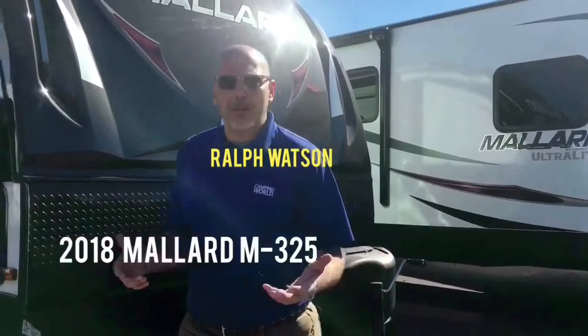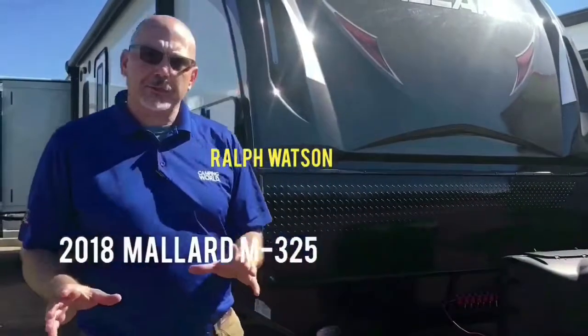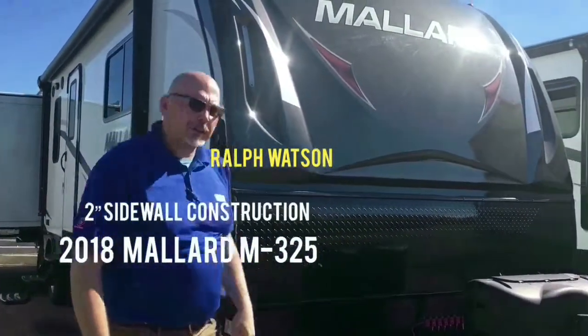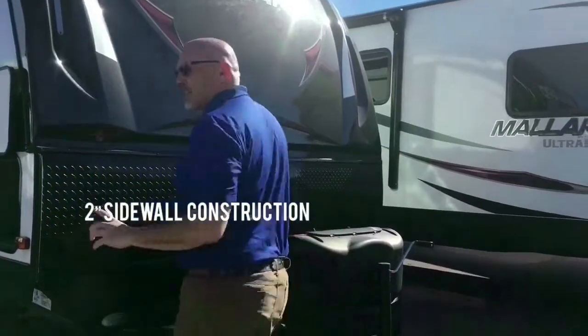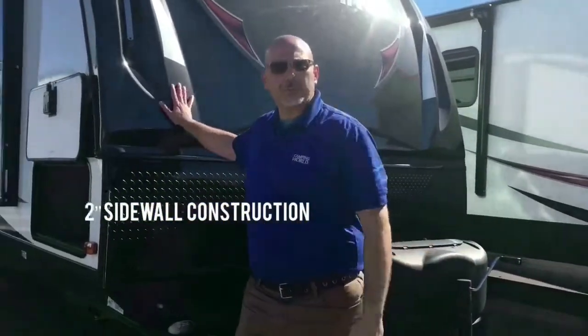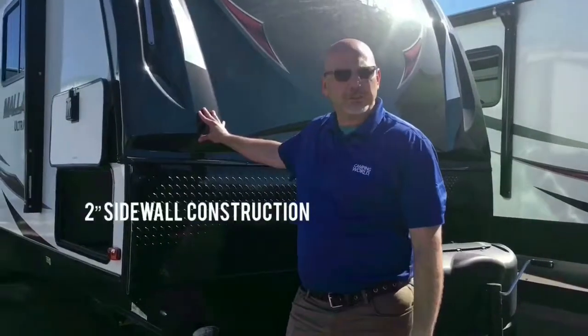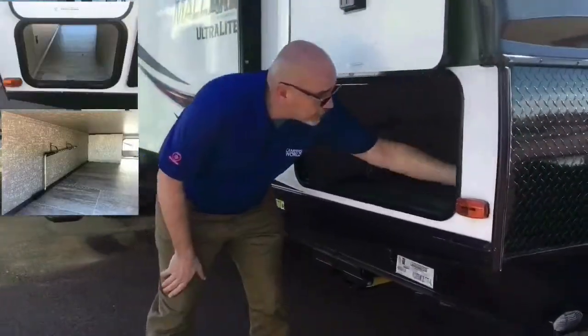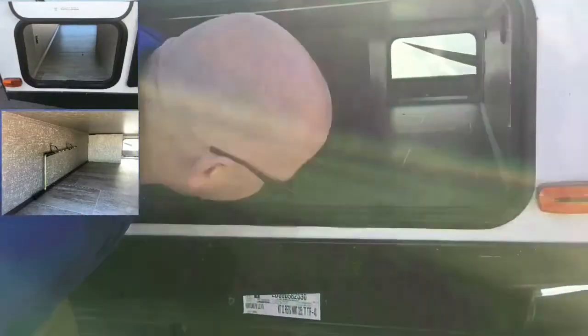What we have here is the Mallard M-325, one of my favorite campers on the lot, especially the way it's constructed. 2-inch sidewall construction, unlike anything else on the lot. Mallards are supreme. Cabinet here, we have a finished full-fledged storage all the way around.